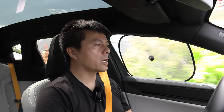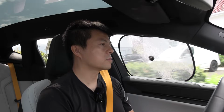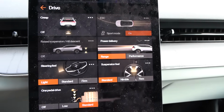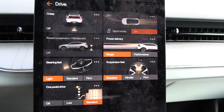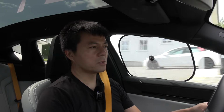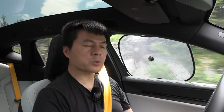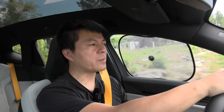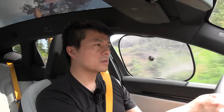And the Polestar feels nice and comfortable. Sporty if you want it. Let me check the settings here. Yeah, the suspension has been set to standard, not firm or nimble or whatever. And I can feel the heaviness of the car. These are not 1.8 ton cars. No, these are 2.7 ton cars. So if you toss it around the corners, you feel the heaviness, but it's mostly just for cruising with the family, right? So yeah, I like that.